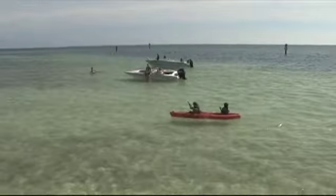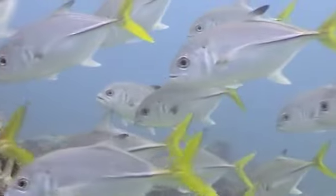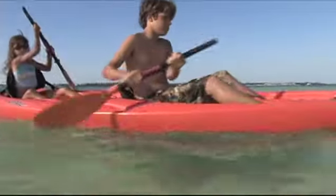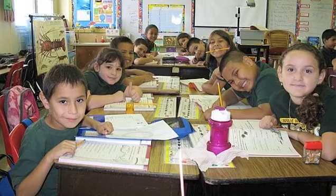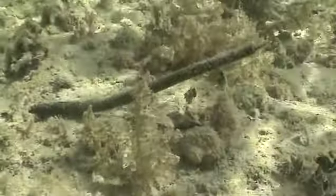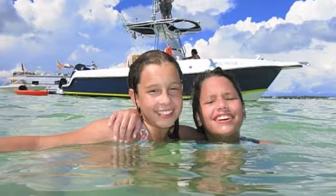Amazingly, many South Floridians have never been to the only living coral reef in the continental United States, which we have here in Key Largo in our own backyard. The kids learn science lessons that are taught in the classroom, but more than that, they get to experience them firsthand. Things like the 3 marine ecosystems, aquatic food chains, weather, and conservation are focused on.